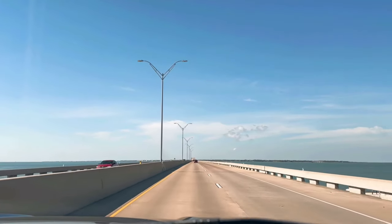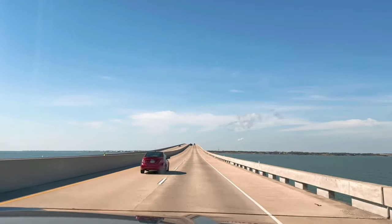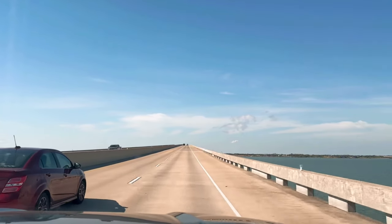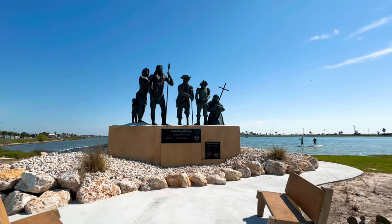If you're in the area, we highly recommend you take the short 15-minute drive over the Lyndon B. Johnson Memorial Bridge to Rockport, which is a quaint tourist destination for anyone looking to view the beauty of the Lone Star State.